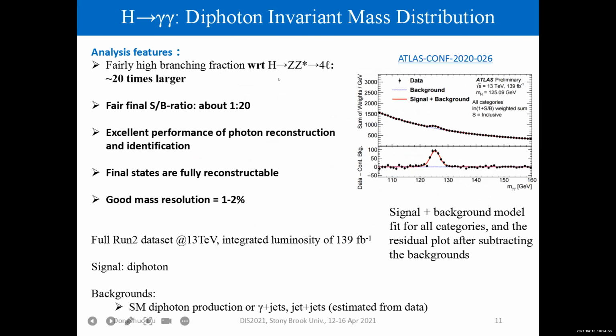And slide 11 is about the H to gamma gamma analysis. This analysis has a fairly high branching ratio with regard to the H to ZZ to 4 lepton channel. It also has a fairly good S over B ratio, and the final states can be fully reconstructed, with good resolution. This channel also uses the Run 2 dataset, and the signal is diphotons, and the background is standard model diphoton production or gamma plus jets processes.